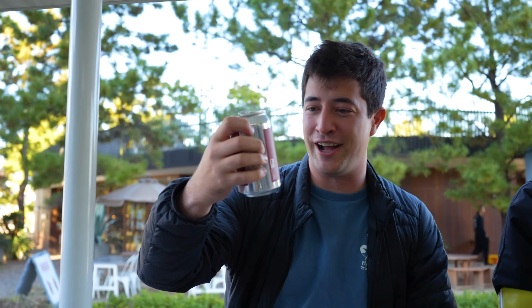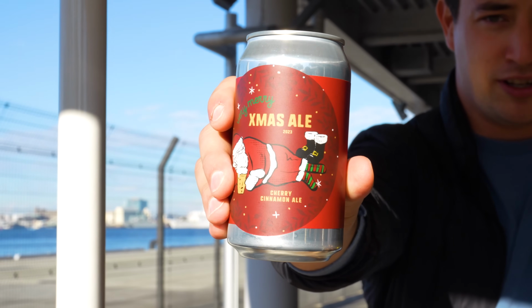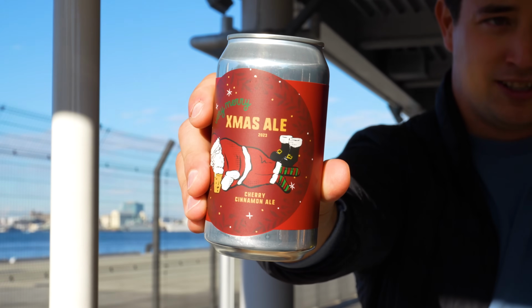All right, we are well on our way. This is a great way to drink because you get a nice workout in while you're drinking. We're having some Christmas ale with cherry and cinnamon. Whew. This is just the beginning. Really cool experience though.